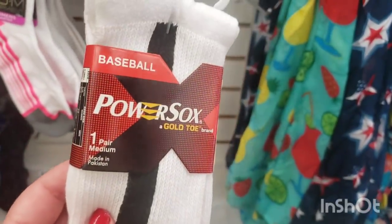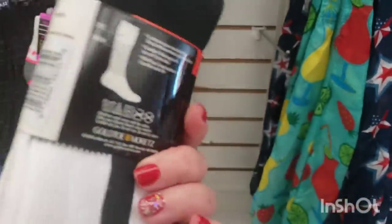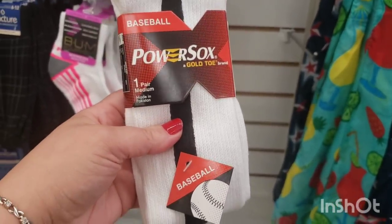Dig a little deeper. I find that they have these power socks, baseball team socks in black and white as well. And that's just crazy. They just feel incredible.